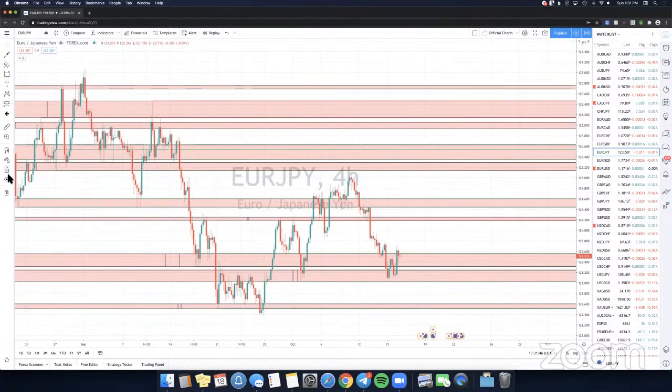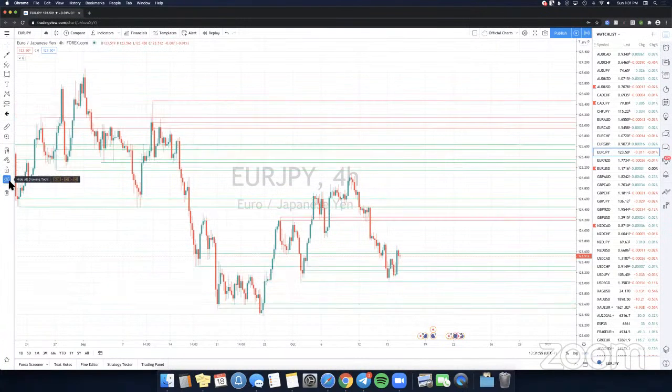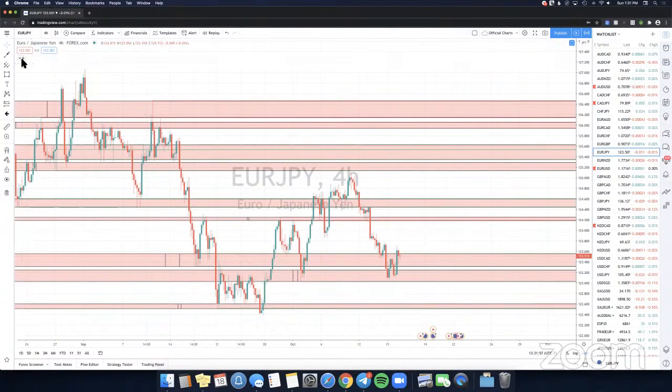So let's see if these zones line up here. Turn this off. Yeah, it looks like all the zones are pretty much the same right here. So I'm going to turn off the indicator.